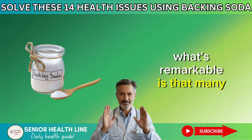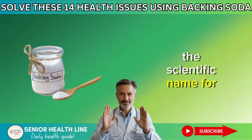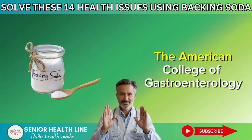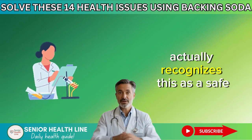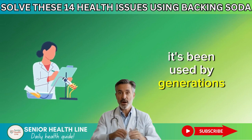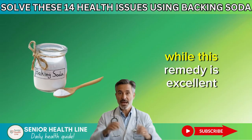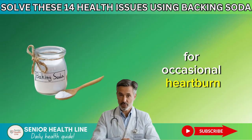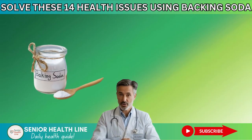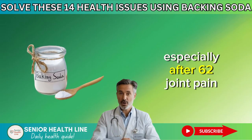What's remarkable is that many prescription antacids actually contain sodium bicarbonate, the scientific name for baking soda, but they cost significantly more than the box in your pantry. The American College of Gastroenterology actually recognizes this as a safe home remedy for occasional heartburn. It's been used by generations of Americans, and for good reason, it works. Important note: while this remedy is excellent for occasional heartburn, if you find yourself reaching for it more than twice a week, it's time to talk to your doctor. Regular heartburn can be a sign of more serious conditions that shouldn't be ignored, especially after 60.